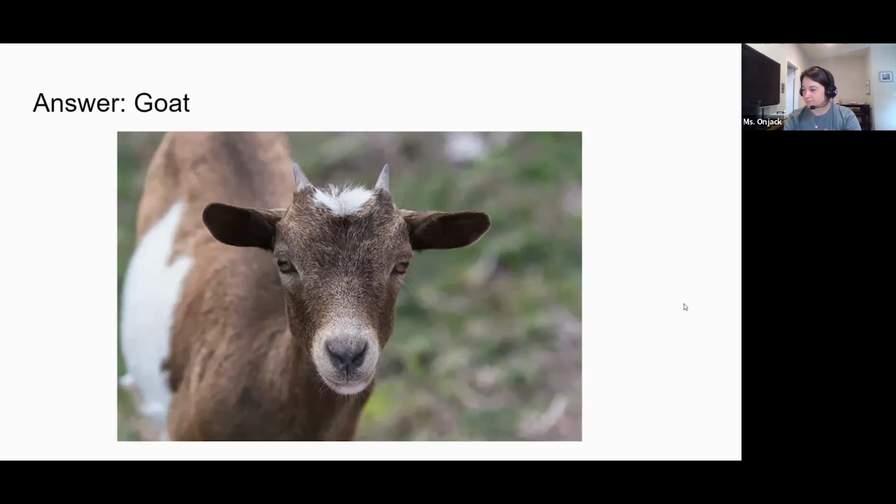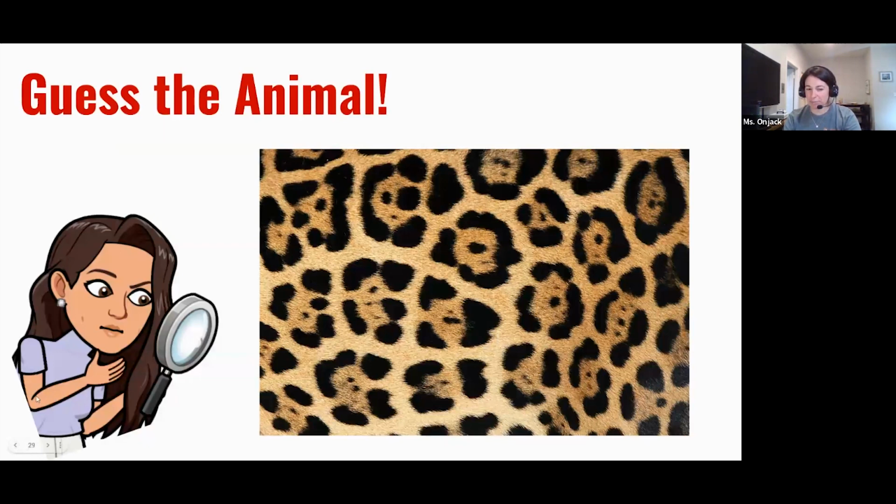Ooh, what about this one? This one might seem easy, but it's a little tricky. Some are saying cheetah, jaguar, tiger, leopard. Ooh, someone said leopard or a cheetah, jaguar. Yeah, sometimes those animals' furs look very similar. Could be a cheetah. Cheetos.